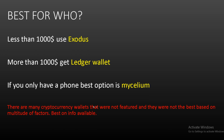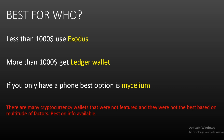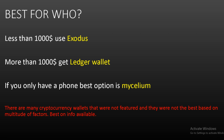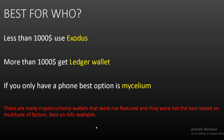There are many cryptocurrency wallets that were not featured in this video. There is something like more than 50,000 cryptocurrency wallets up to date, I think, and they are not the best based on a multitude of factors. Not every cryptocurrency wallet is worthwhile. You have to do a lot of research, and you have to be very careful with every word you speak of. This cryptocurrency wallet is a very sensitive topic, and the cryptocurrency wallets that I showcased are based on the best information available. This is the best that you can find.